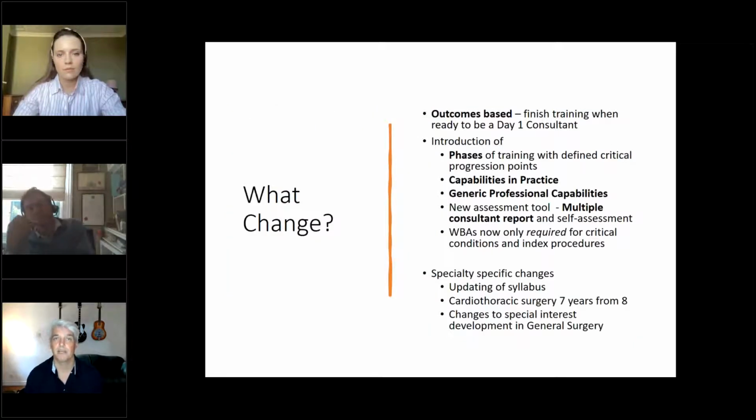So what are the major changes? Well, Keith's going to talk a lot more about some of this, but the main change is that all curricula will be outcomes based. That means that you can finish training when you are ready to be a day one consultant. It's all within the bounds of the Gold Guide.